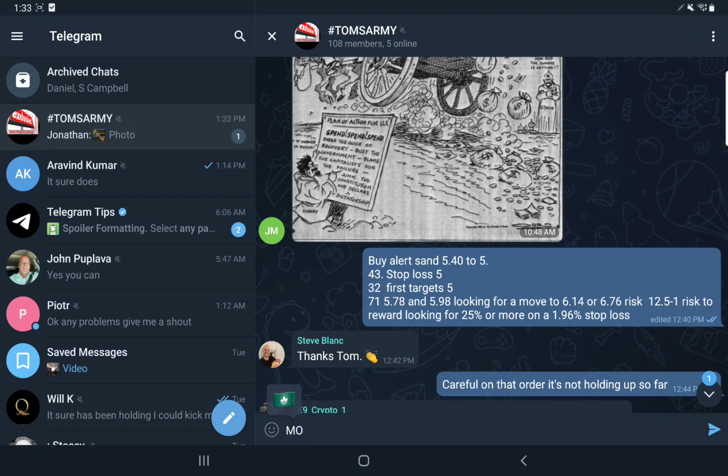So buy alert, SAND 540 to 543. If you were going to take a trade setup with SAND that was right on the support area, it was a tight stop loss at 532. First targets 571, 578, 598. It had to get through those areas on the 30-minute and so on to make the initial move we were looking for, a targeted move to 614 or $6.76.